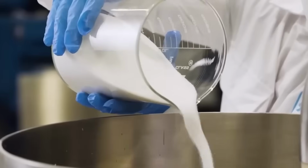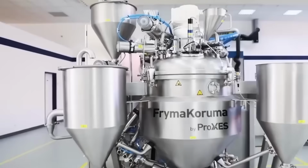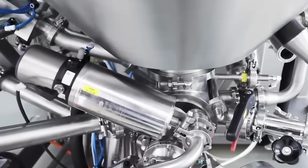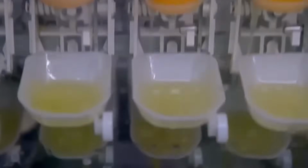Once these ingredients arrive at the factory, they undergo rigorous testing to ensure compliance with quality specifications. Microbial contamination, pH levels, and chemical composition are carefully checked. Approved ingredients are then stored in large tanks or silos under controlled conditions to preserve their integrity until needed. Eggs are often pasteurized at this stage to eliminate any potential pathogens, ensuring the safety of the final product.